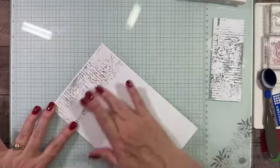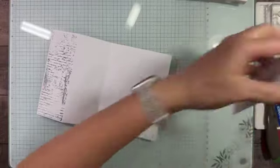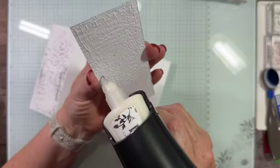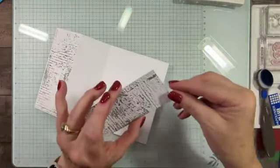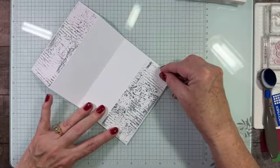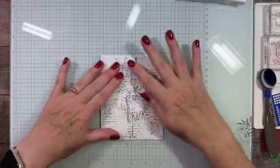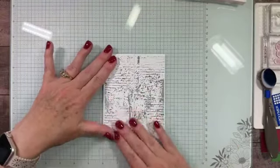Okay. And then I'm going to take my 2 1/8 inch piece and I'm going to add that to the inside left hand of my card. Okay. And then we'll try to center that up so that we have a nice even border on 3 sides. And try to align the top and the bottom of those 2 pieces together. And that way, when my card is closed, it'll look like that. Okay, so it looks like I have a nice even panel here.